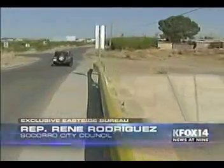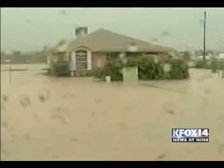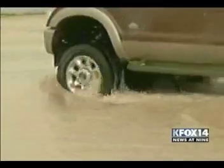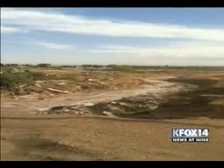We're trying our best, but our best will never be good enough for our constituents. Rodriguez says the city is concerned there aren't enough projects in place to keep homes and streets from flooding. Socorro's mayor took this picture of an arroyo nearly turned into a river a few days ago. The runoff is there, and that's one of the issues that we will always have.